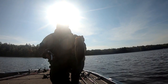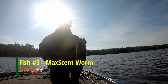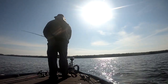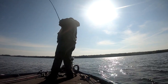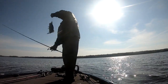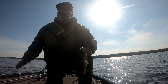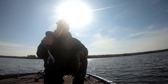There's fish number 3 for Rick. He's catching them on the power bait, the power worm. Kingtail. 2.77, the Max Scent worm. Awesome. Yeah, that's what I catch. He's almost a pound and a quarter. Not quite. Just over a pound.